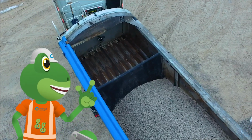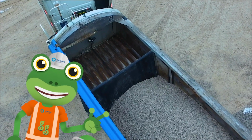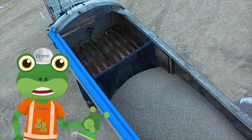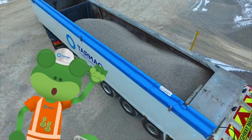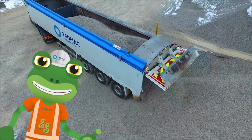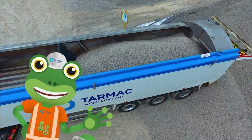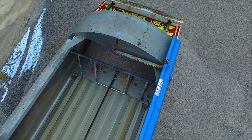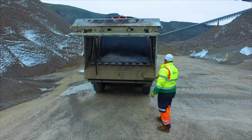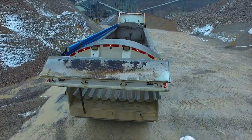See, instead of raising the tipper body into the air, this truck has a moving floor. I know, a moving floor. How fun is that? That then pushes the material out of the truck. Non-tipping trucks are used when there might be height limits in the area.